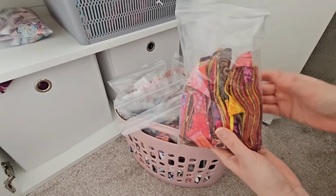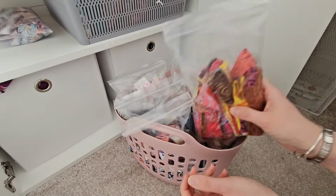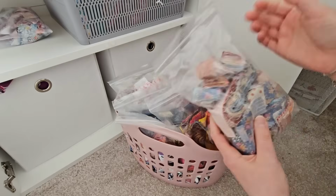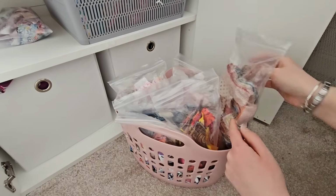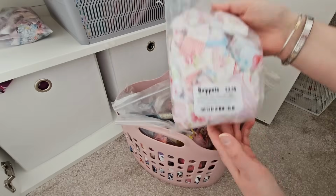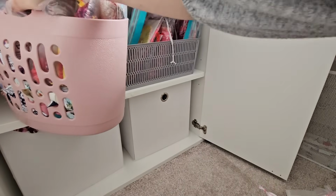I absolutely love buying these scraps. Basically, they're called snippets, and I get them from the quilt shows, and they are ever so thin pieces, but if you do a lot of foundation paper piecing, they are really good. And again, I just like to keep them in their bags, and they are just piled in there.